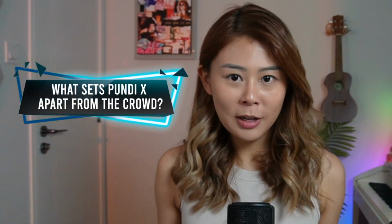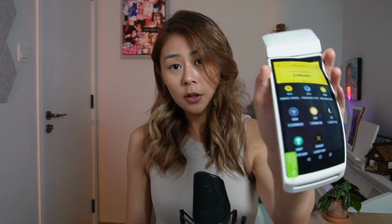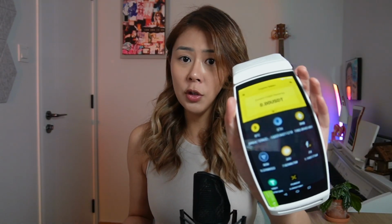But what sets Pundi X apart from the crowd? Well, Pundi X offers a fascinating blend of three major elements that make it effortless for you to pay for your goods and services with your favorite crypto. The first innovation is the retail point of sale platform called Xbox. So this works really similar to a credit card payment terminal. This handheld device processes both crypto payments and sales.